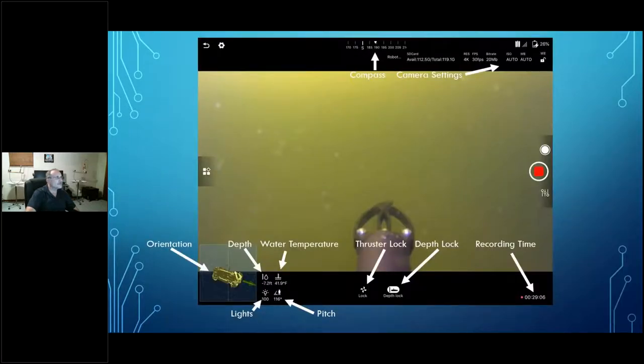So this is what the user interface looks like for the vehicle. And there are a number of different elements here. Along the top, you can see a compass, so you know what direction you're heading. And then just to the right of that is the camera settings. And then down at the bottom, you have an orientation icon. This shows you the vehicle's pitch and roll. You can also see the vehicle's current depth, the water temperature, the intensity of the lights, the pitch angle. And then off to the right of that, you can see whether the thruster lock is engaged or not. And then there's something called depth lock.